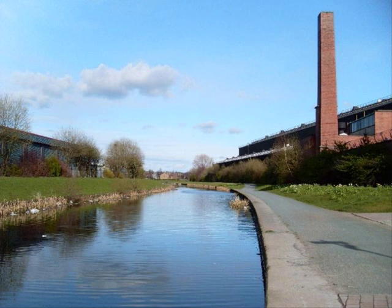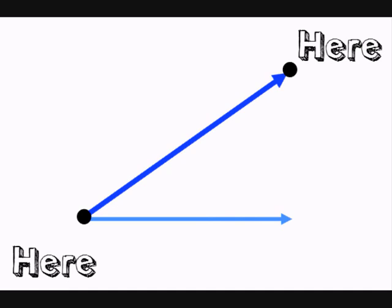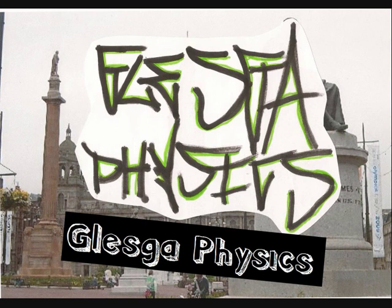Before we get into more detail, you have need to get your head around how things that move can be split into two separate bits. If I want to go from here to here, I need to move that way. What I can do also is move a bit along this way and then a bit up this way. If I want to go back from here to here, I go this way. Or a bit along and a bit down. Right, let's stick with this splitting motion into two bits to see how balls fire about.